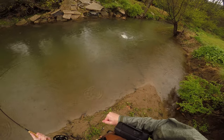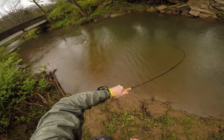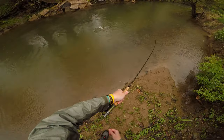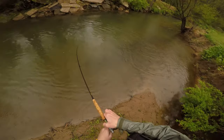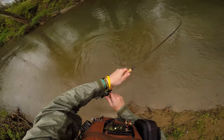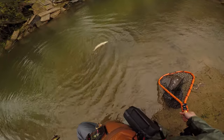Oh, that is a nice fish. Jeez Louise. Anytime they death roll like that, that is substantial. But it's a good thing we put on 1X. Now it's just a matter of keeping them on. Okay. All right. Jeez. Well, we got the take. We were definitely looking for that. I haven't had a death roll from a fish like that, I don't know, ever. So this is new.